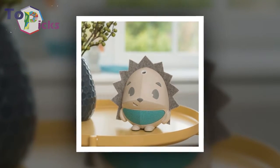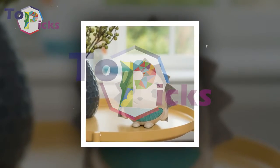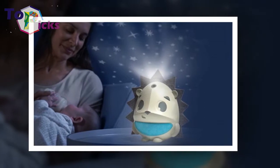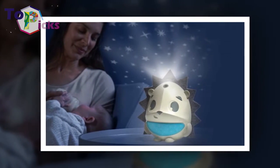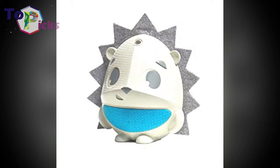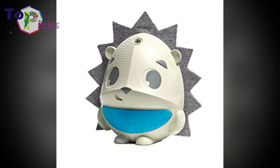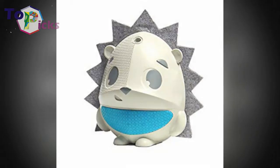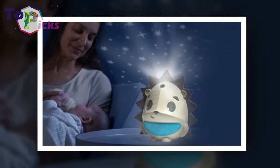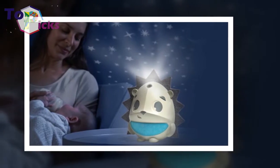This cute little creature doubles as a sound machine and a lightweight projector. Flip it on to play the proper lullaby and watch your kid be transfixed by the soft glowing stars that dance around the ceiling. The good part: there is an integrated device that will trigger songs to sound once your kid fusses and cries.